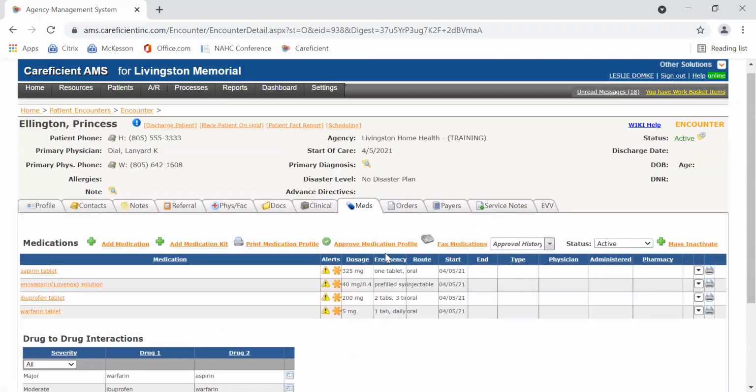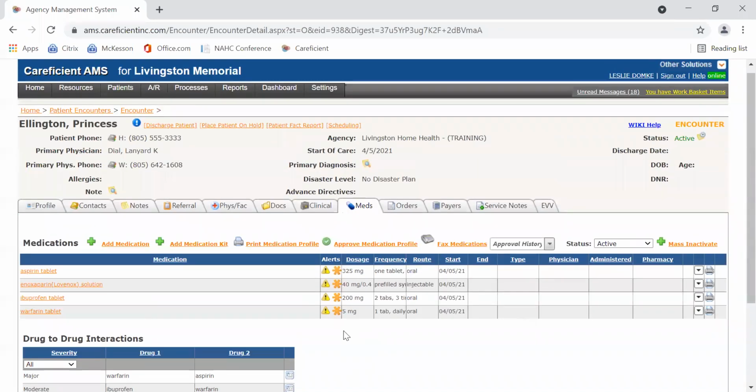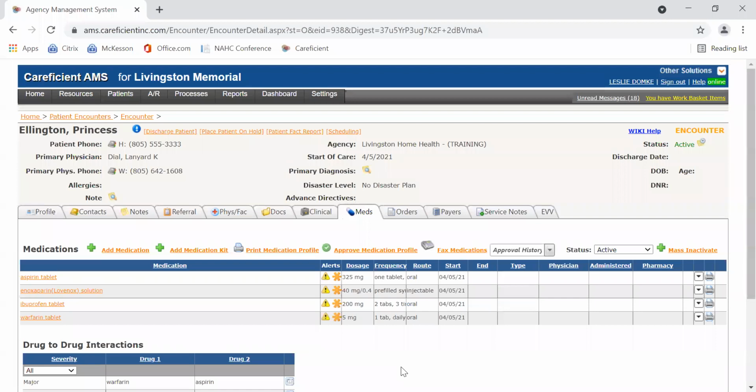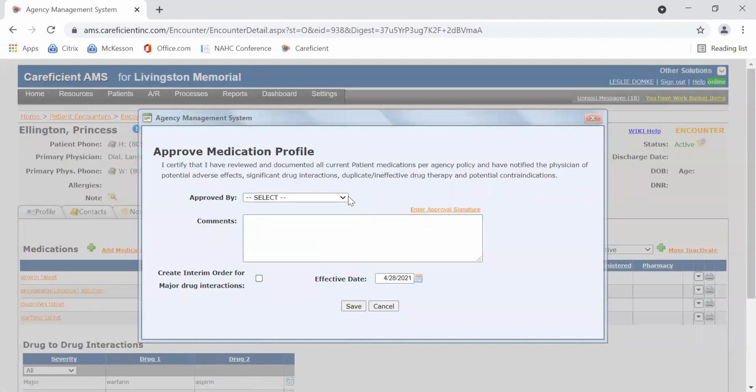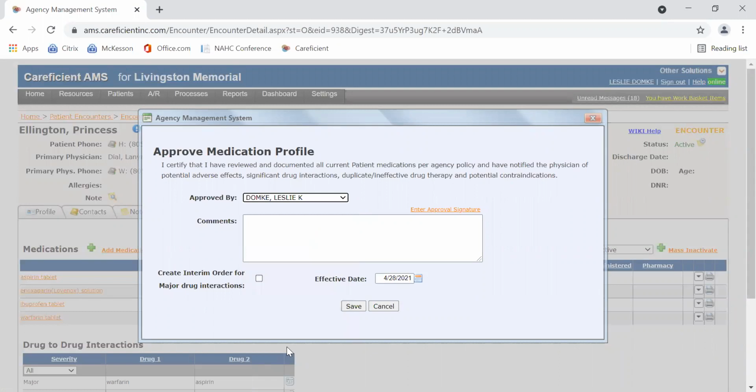Okay, I'm going to jump back to interactions. Every major drug-to-drug interaction needs to be reported to the physician. I see that down here on my left. Major interaction. I want to send this to the doctor. Approve medication profile. And again, this is something clinicians can do. You don't need to call your PAS or your supervisor to do this for you, because it's very simple and straightforward. And enter my name.